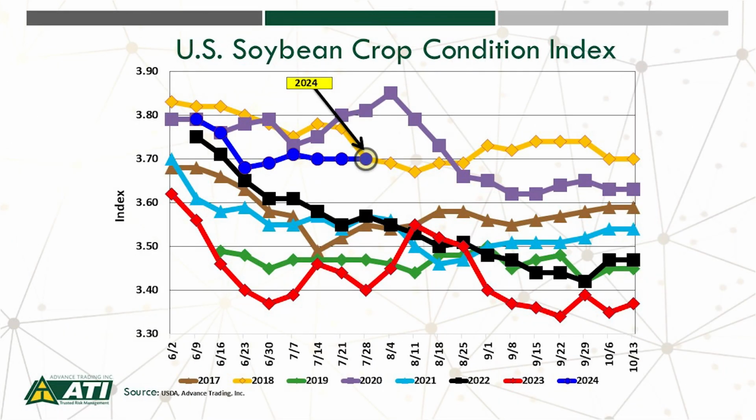Let's now take a look at the history of the crop condition index. Notice now for 3 consecutive weeks that index has been stable. But here's the key point. With the exception of 2020, that's the highest that this rating has been for the last several years.